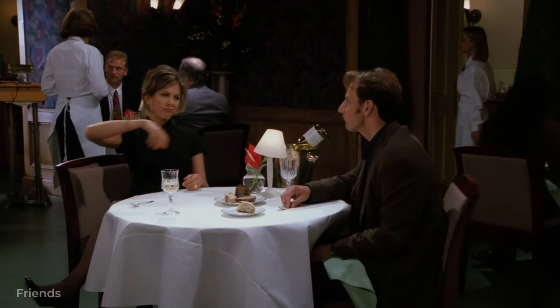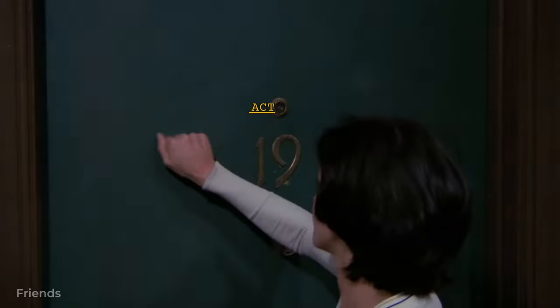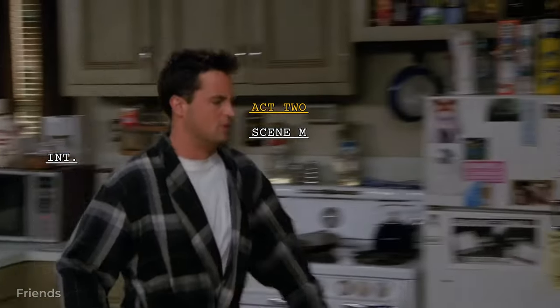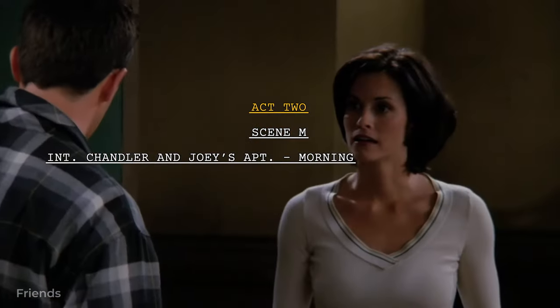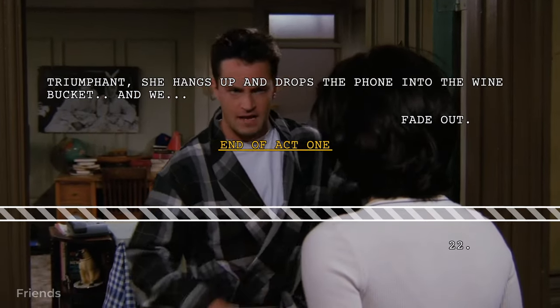If the scene begins a new act, you'll also write the name of the act in all caps, underlined, and center near the top of the page, before adding your scene number or letter and scene heading as normal. Act 2, Scene M, Interior, Chandler and Joey's apartment, morning. And again, some writers like to indicate the end of the act on the previous page as well.